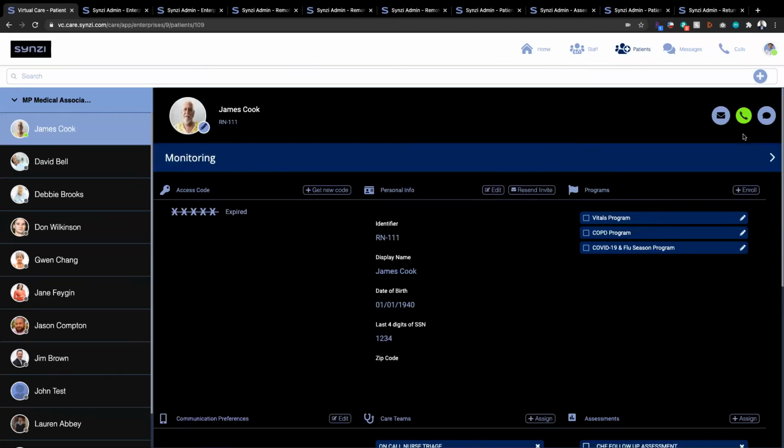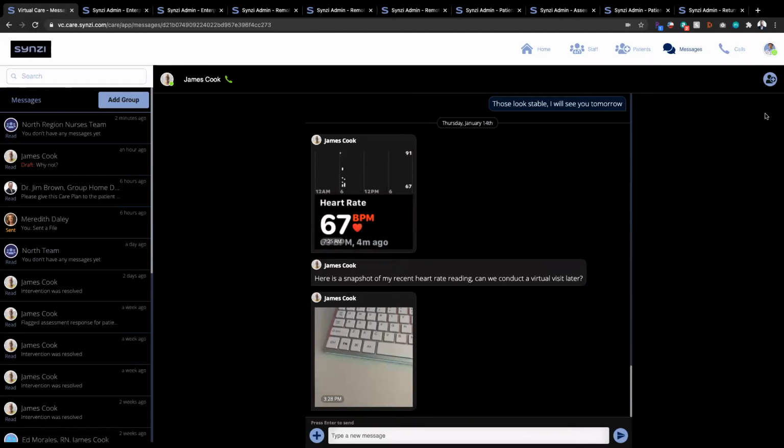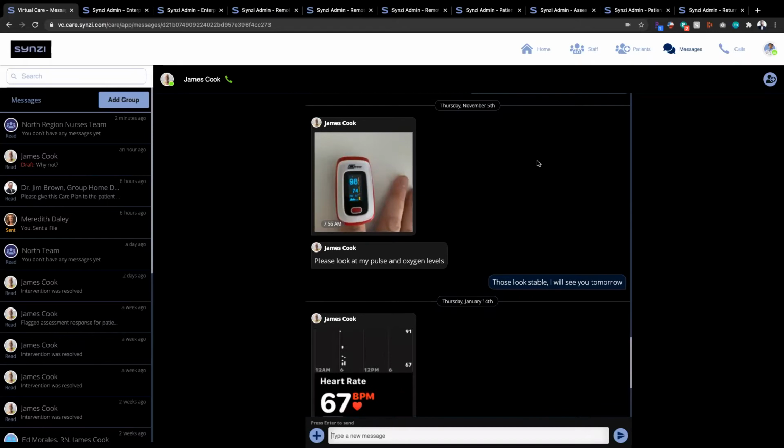So let's talk a little bit about secure messaging and then bringing in a caregiver as well. So as a clinician, if I wanted to go into a previous secure message conversation or start a new one with the patient, I am now in a secure message conversation with James Cook. Very similar to what you just saw earlier on the staff to staff side. For this specific example, James Cook snapped a picture of his pulse ox device. I was asking to see his heart rate and oxygen levels. He snapped a picture directly from his device and shared it with me as well.